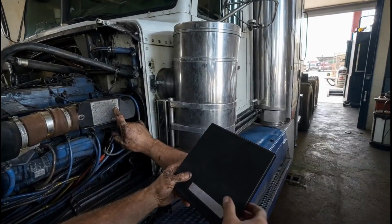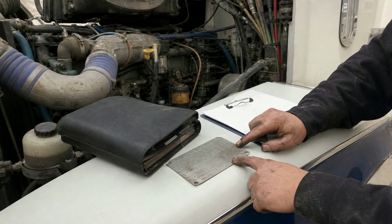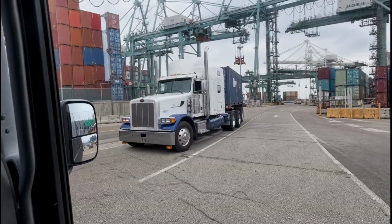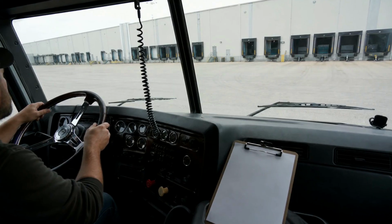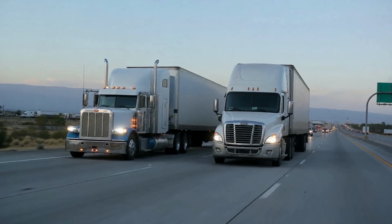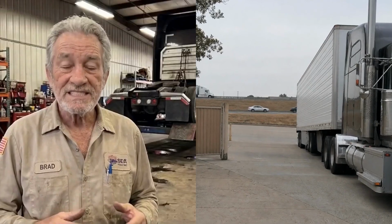Do not assume that an old-looking truck is automatically excluded. The engine has to be identified before the rule can be applied. Now translate that into business language. Suppose your regular work includes California ports, distribution centers, or customers that require compliant equipment. A pre-diesel particulate filter tractor may be perfectly capable of pulling the same trailer as a newer truck, but if it cannot enter the destination, the available freight shrinks immediately.